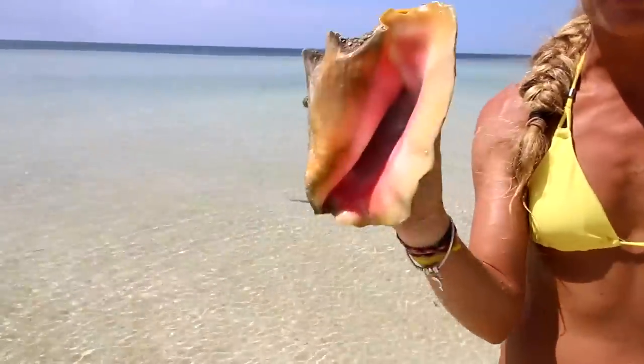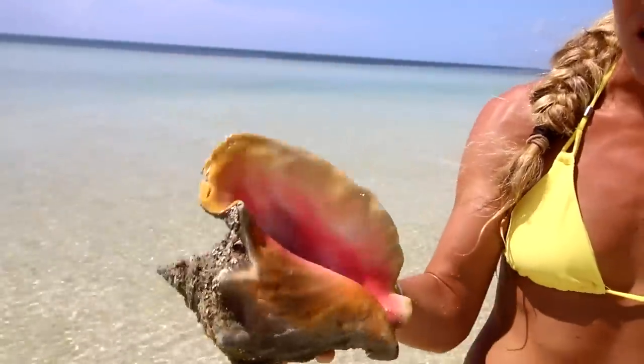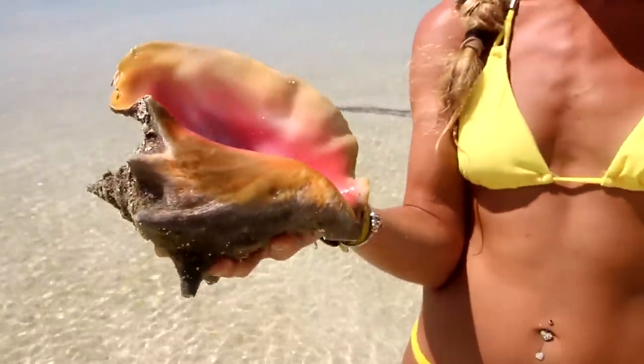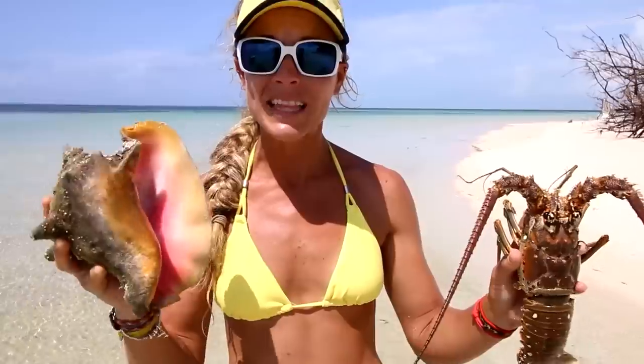But I just wanted to say, I didn't realize how gorgeous conch were when they're alive, especially the inside of the shell. Just look at those colors. Amazing. Really cool. And all the other conch have different shades, pink and orange and yellow. And back in the United States, you're not allowed to keep conch. It's illegal. So we can't even pick them up off the seafloor or anything like that.